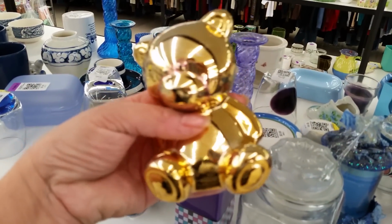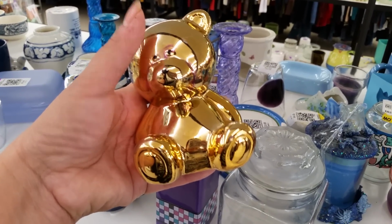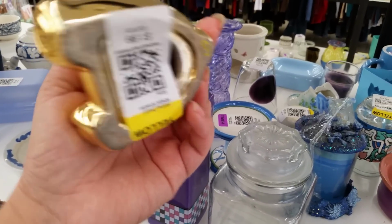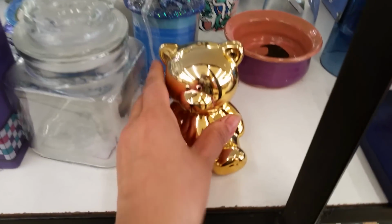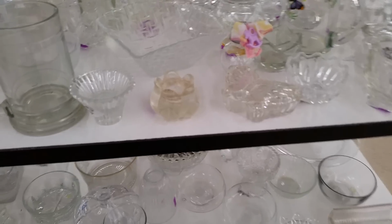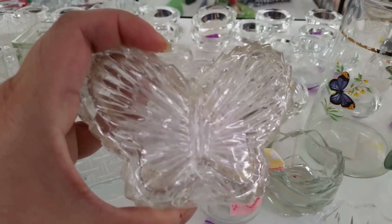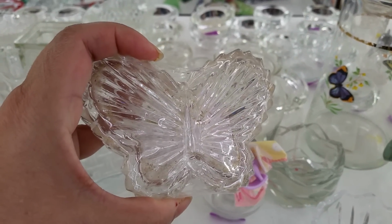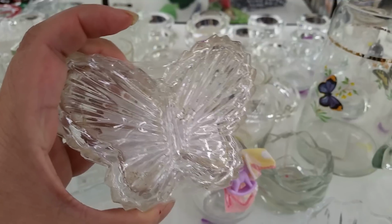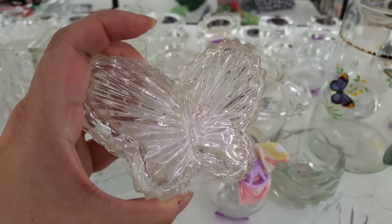This little guy is really tempting me because I have a thing for piggy banks. It's really cute. His bottom is missing though. And for $1.99, I don't want to struggle to find a bottom. So cute though. Look! I have one just like this on my bathroom counter right now. Exactly like it. And you know what? I think I need another one. A matching set.